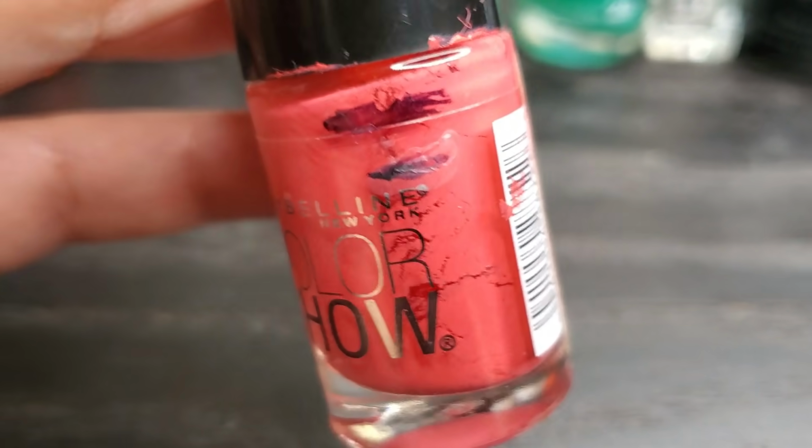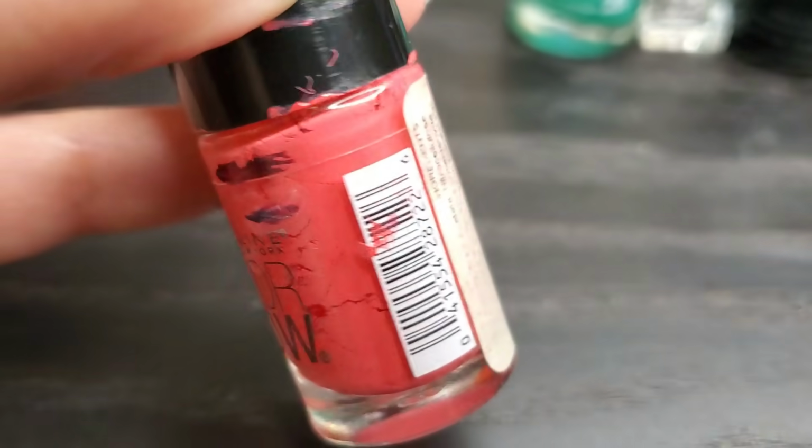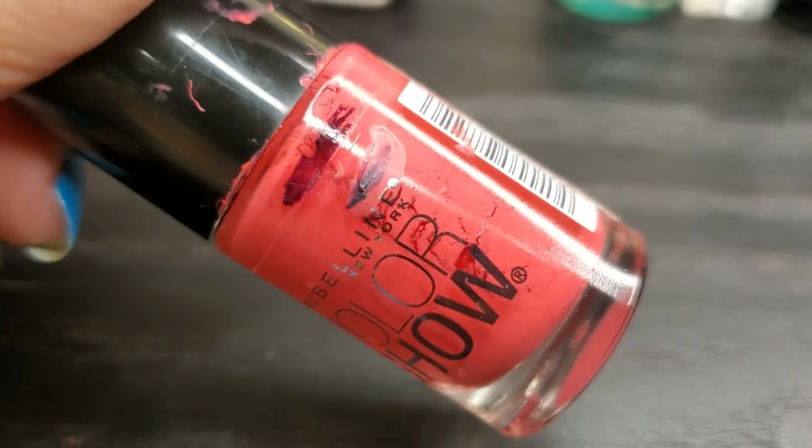So yeah, it was very fun to use. This is such a vibrant color. I really enjoy wearing it, and I think this is another polish that is an original from my nail polish stash, so very excited to have that out.